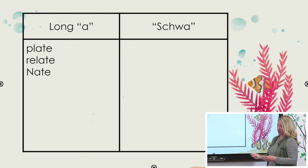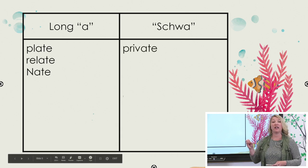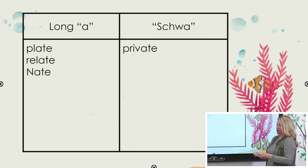Let's try another word. How about private? Private. Do you hear a long A or do you hear that schwa sound? 3, 2, 1. That's right. We hear that schwa and it's that new sound and it's the A making that I sound like a short I.